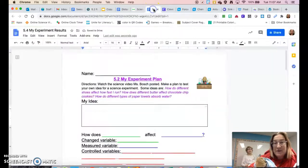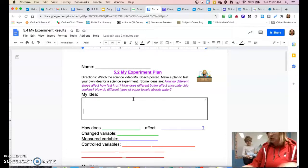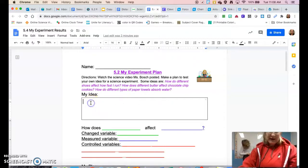Here is your worksheet for today. I have it opened up over here on my computer. You need a plan. And so first step, you need an idea. Tyner, here you go. You get a habanero for a second. Just put the worms down. All right, just hold the bearded dragon, Tyner. So this is Miss Bush's idea, and you should just write your idea out in the My Ideas section exactly as you think of it.